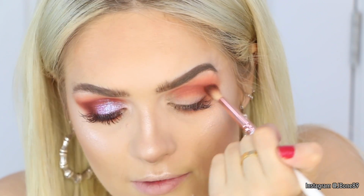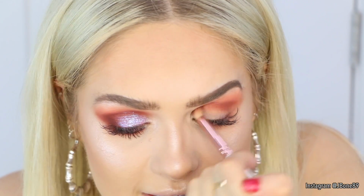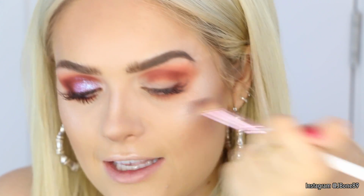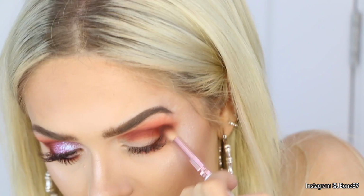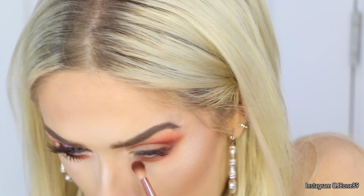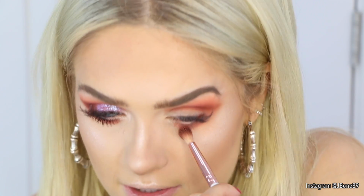I'm going to build the crease up with different shades. I'll pop a bit more on and build it up till I'm satisfied with how deep it is, and I'm going to bring it up a tiny bit higher than the crease, so it goes a little bit more warm and orange and beautiful. I'll bring that out a bit further than the eye, and then I'm also going to pop it on the brush and run it on the lower lash line. Because this brush is smaller, it won't go quite as low as that first shade, which is what I want.